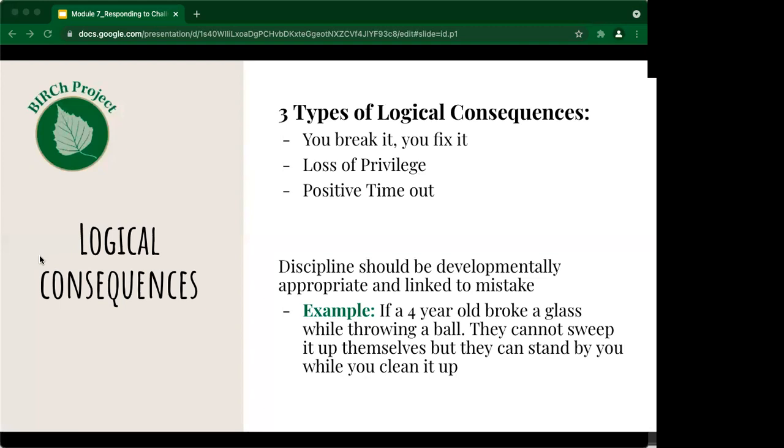Lastly, discipline should be developmentally appropriate and linked to the mistake. For example, if a four-year-old broke a glass while throwing a ball, they cannot sweep it up themselves, but they can stand by you while you clean it up. However, if that child was 12 years old, there's a greater likelihood they can sweep up the glass on their own.